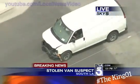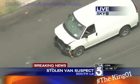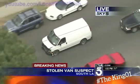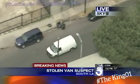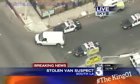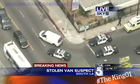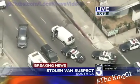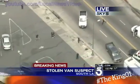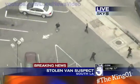He has gone through that intersection now, and that was the intersection that we just saw that officer and that woman just moments ago. And this van is definitely disabled and on its way to slowing down even more. So hopefully they can bring this to an end. It sure seems like that is going to be the case at this point. He just steps out of the van. He is just running. He's foot-bailed into this shopping center here.